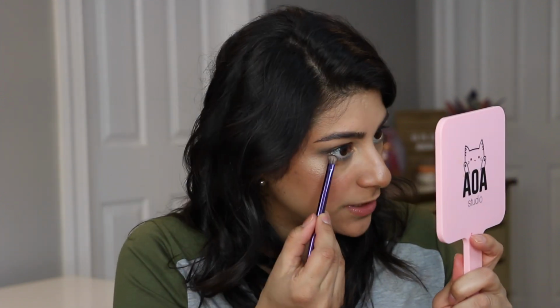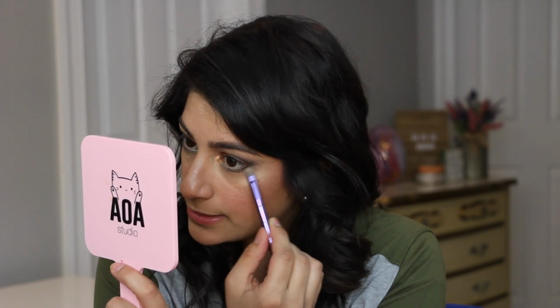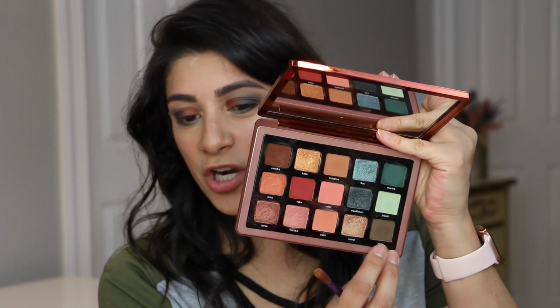And I'm just going to put this on the outer part here. I do like it. And you do have to be careful because you can get a muddy mess. This color, I treat it more like a brown than anything, like a dark brown. It's not really green. And if I put it up here, it'll get muddy. So I'm just saying, just be careful.